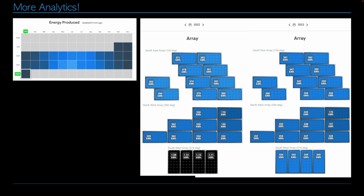So that hopefully gives you an idea about the difference in sunshine and the intensity of sunshine that we've had in 23 versus 22. 22 was a sunnier year compared to 23, but looking at this production chart on the left, that doesn't say the same story, and that's because we have more panels managing to eke out production deeper into the year.